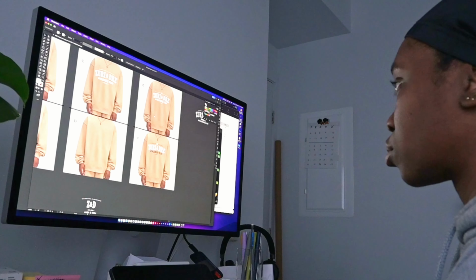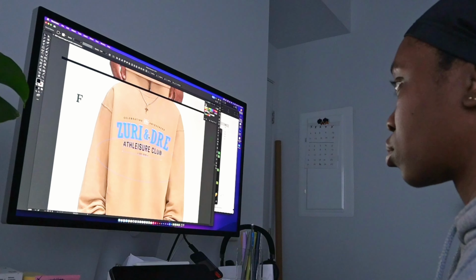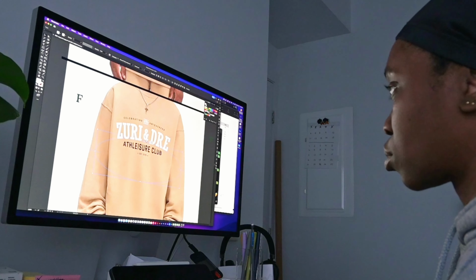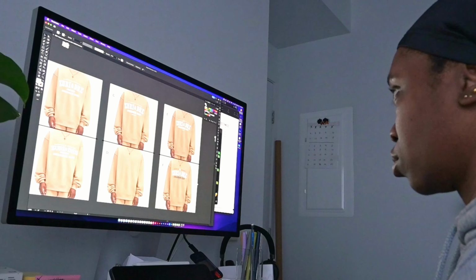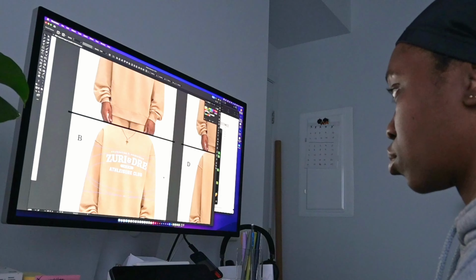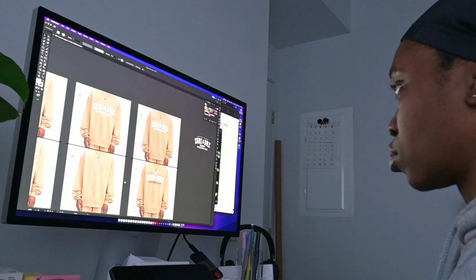So in regards to the concept, we're working on varsity, and generally speaking, varsity type of clothing, apparel, etc. has, of course, the name of the school, and then it has supporting information and text. So it's not too boring. Sometimes it can just have the name of the school, but I wanted to add a little bit more to it to give it a little bit more pizzazz, I guess you could say.